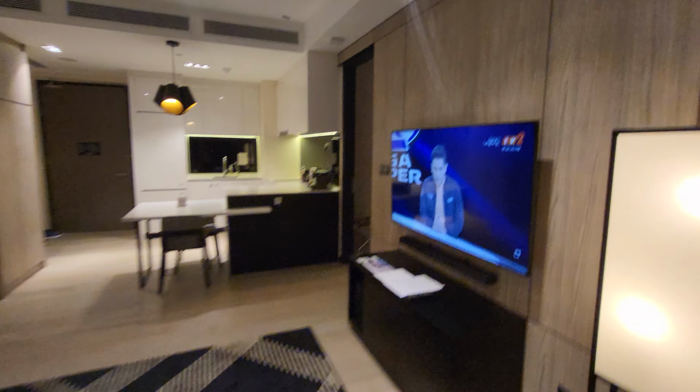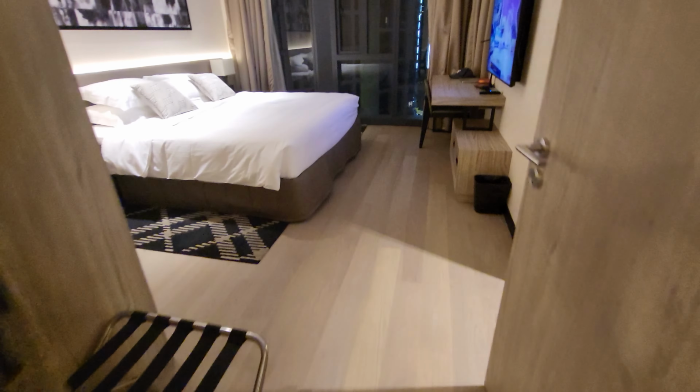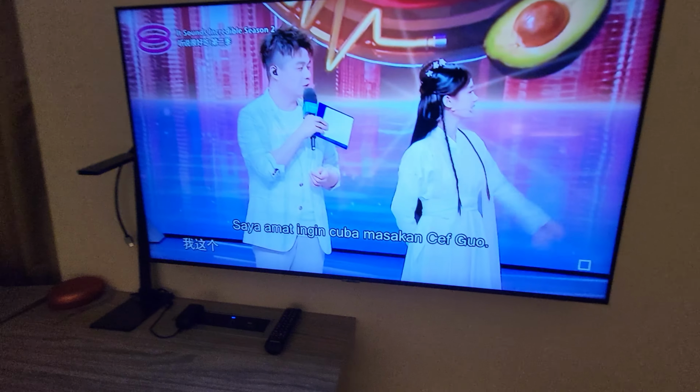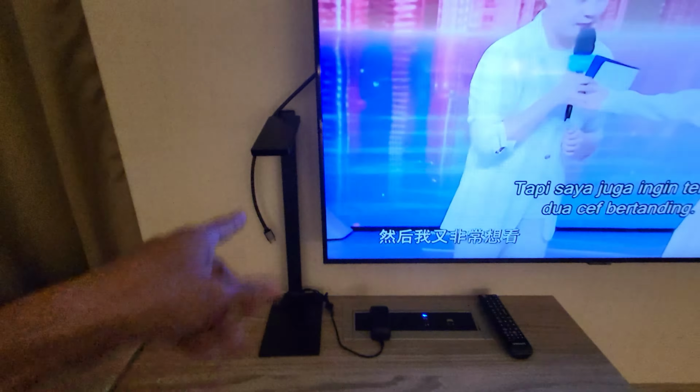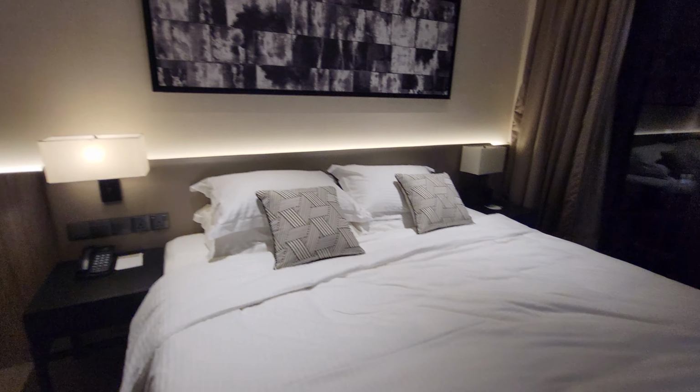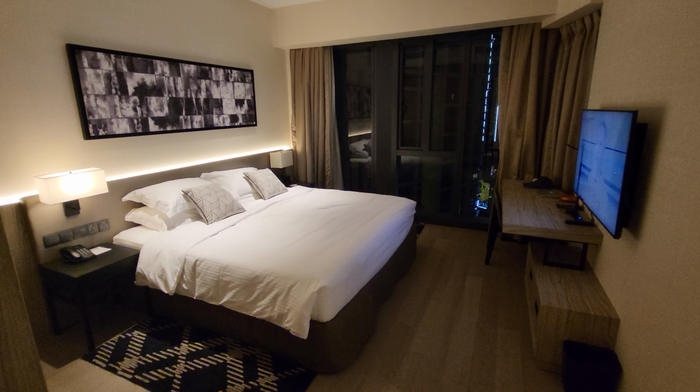Okay, now let's look into the room. Ta-da! King size bed, and the same TV, not a smart TV. Samsung also, 55-inch. That's the remote, and then this is the lights together. It's not this one, it's my friend's one. And then this is the wardrobe. Okay, look at the back. Just wait a moment, I want to take a picture of it. Okay, and then look into the view. Can't see also. Okay, this one can't open. Oh, can't. Okay, because of the flare, you can't really see.